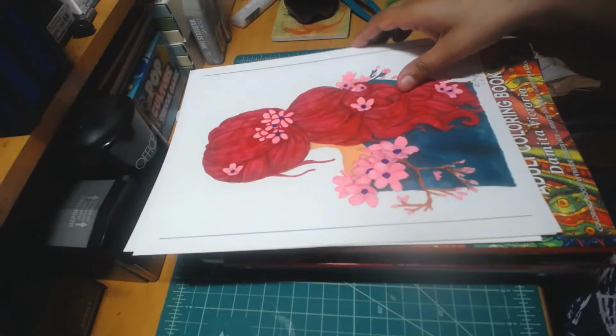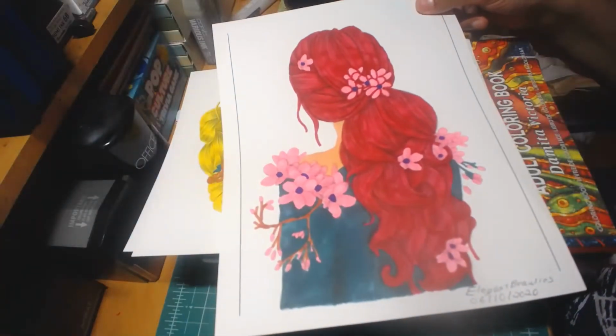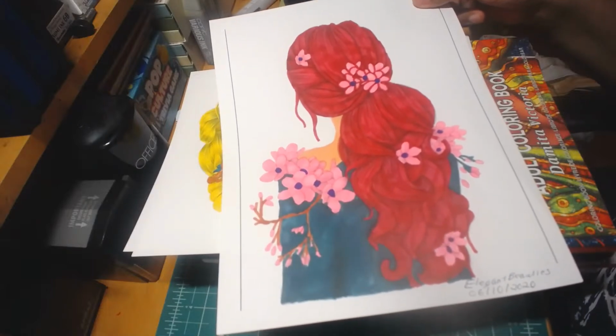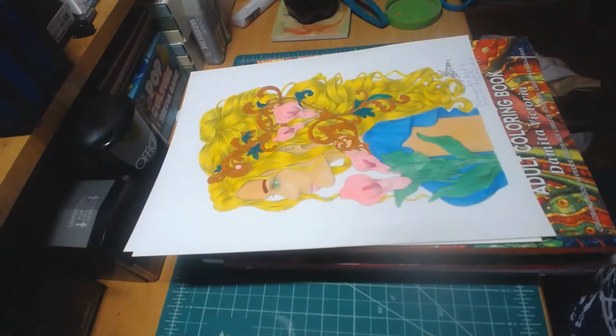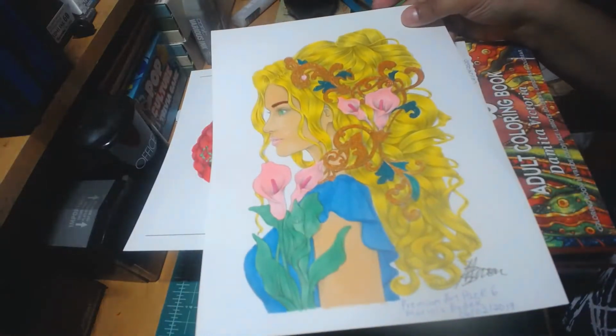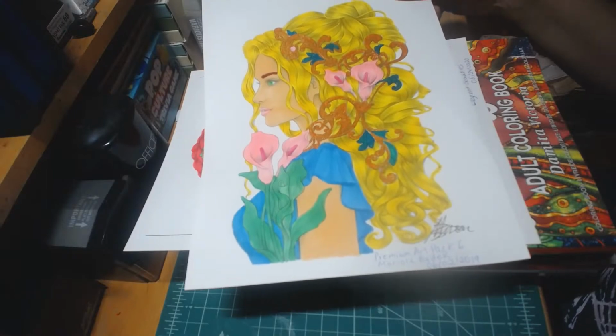Then the next one I did from Elegant Beauties. I'm not too happy with the way that the flowers came off. I was trying to make the flowers pop a little bit more. They didn't come out too right, so I have to redo the photo at some point. I like doing this one. I should have done her with red hair, but then I think this came from the premium art pack of 6 by Mariola Boudet.